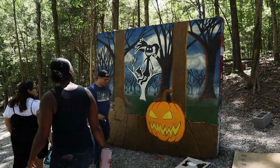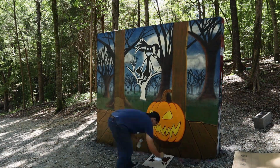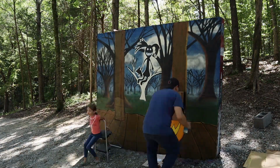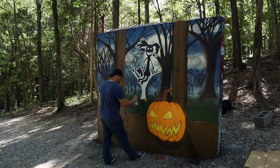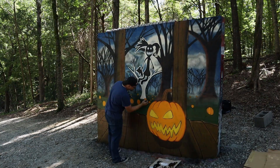What I love about murals is how these really simple shapes can take on so much detail when you stand back and look at it from a distance. After getting the grain on the wood, I really love the way this looks and I feel impressed with myself for the amount of work I've been able to accomplish. Now the only thing left is to add a bunch of little pumpkins to fill in these empty areas, then I'm ready to sign this wall.